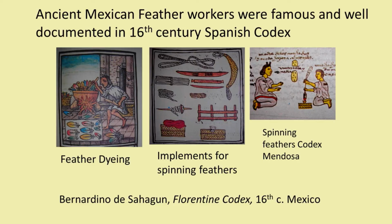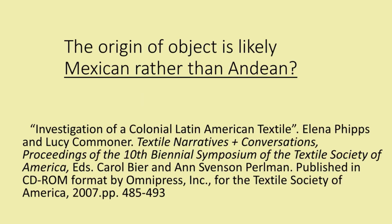They also investigated the history related to the technique and materials of textiles in ancient Mexico. Also, in the Florentine Codex, which is one of the major sources on Aztec life before the Spanish conquest, their feather workers are well documented. So all this evidence proposes a Mexican origin of the tapestry rather than an Andean origin. For the details of that investigation, please refer to the paper presented at the Symposium of the Textile Society of America in 2007 by Elena and Lucy.